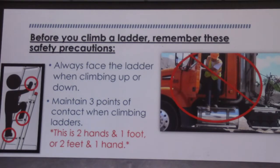And you always want to face the ladder when you're climbing up or down it, and that goes for getting in and out of a big truck too with steps or machinery, because you want to have that 3 points of contact when you're going up and down a ladder. And 3 points of contact would be 2 hands and 1 foot, or 2 feet and 1 hand, always on that ladder when you're climbing up or down, or getting in and out of a big truck or machinery. This guy coming face first, that's dangerous. He could fall or slip, and so he should be turned around just like the guy on the ladder.